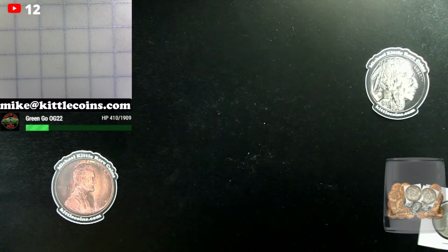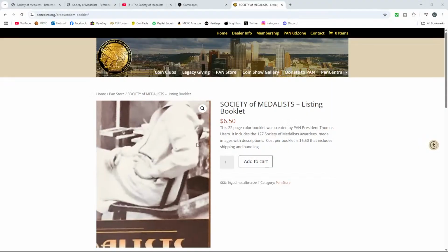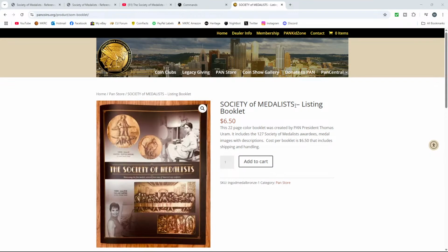Here it is. It's on the PAN website, the Pennsylvania Association of Numismatists. There's the PAN website. Society of Medalists listing booklet. It's a 22-page book by Tom Uram. He's either the current president of the ANA or a former president. I know he was president of ANA recently. He might be still today.